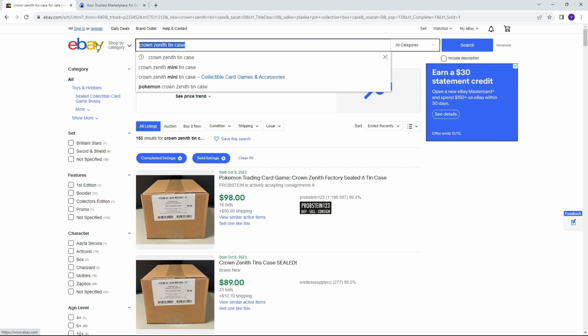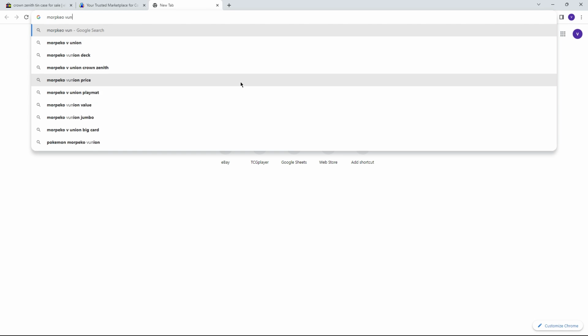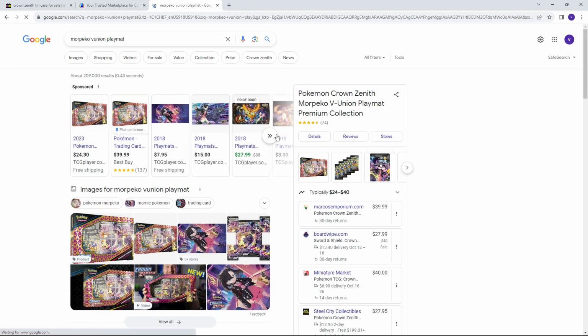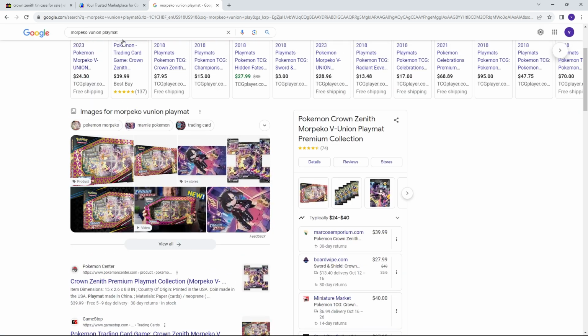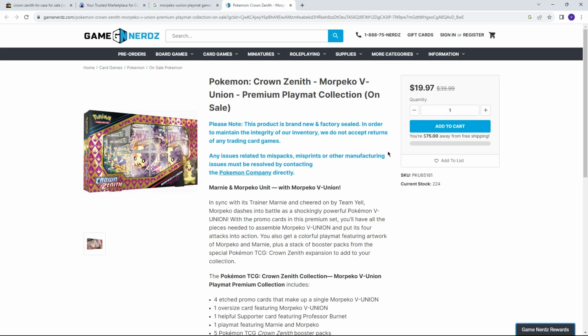Next, we got the Morpeko V Union Playmat Premium Collection boxes. So I got these for around $22 each, and I'll show you guys, there's actually a sale for these. I don't know if it ended yet. It was on Game Nerds. It might have ended. I don't know. These were so cheap. Oh, they might still be available. Yep, they're still available. They're $20. So if you want to pick these up, you can.